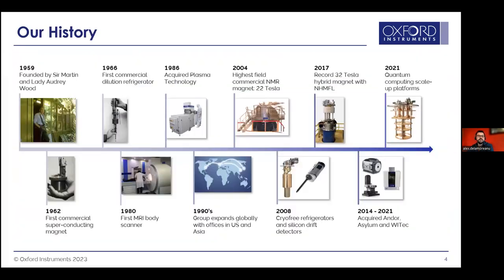Here's a timeline of what happened in the company. Our first factory was this garden shed, as you can see in the top left corner of the picture. It was where Martin built the first commercial superconducting magnet. And while the company was focused on magnet applications, we also made history by producing the world's first commercial dilution refrigerator in 1966. This one achieved a temperature of 200 millikelvin.